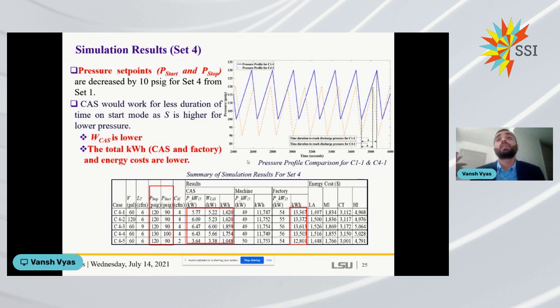Eventually, the total kilowatt hour and energy costs are lower. As you can see from the figure on the right, it's a pressure profile for cases C11 and C41, for example. We can see that for C11, the time duration to reach a discharge pressure of 130 psig is more than the time taken for the air compressor to reach a discharge pressure of 120 psig. So we can clearly see a difference there.